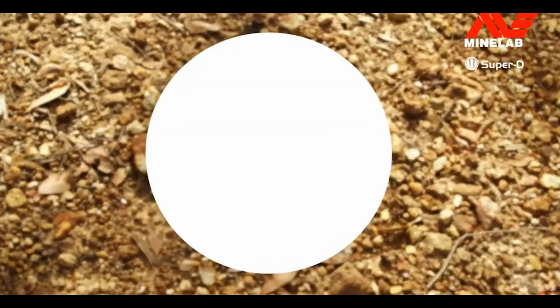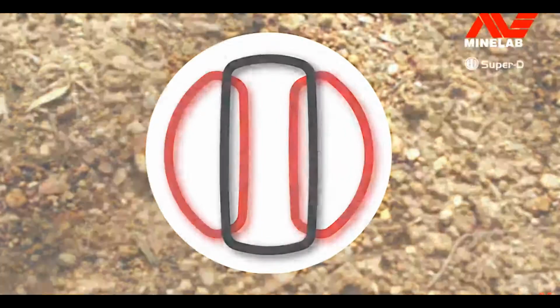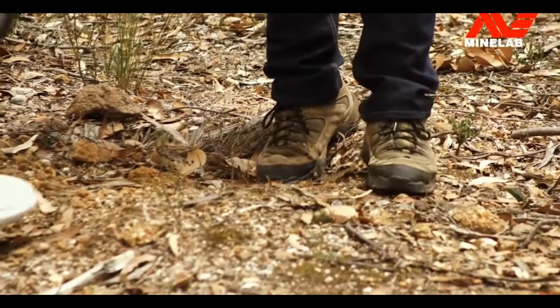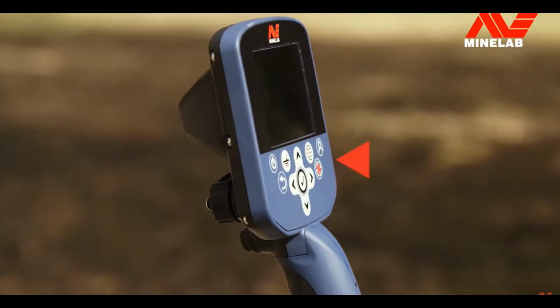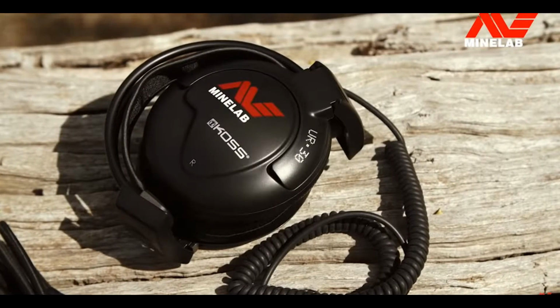It has a new Super D configuration with a centre transmit winding and 2 outer receive windings. This has the advantage of greatly reducing interference from magnetic soils. The detector has an integrated GPS module, full colour LCD, keypad and trigger button. Quality COS headphones are supplied.